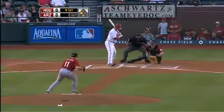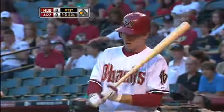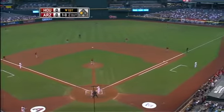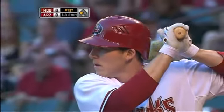So now Stephen Drew. The runner did move up to third, so if there is a wild one, the run could score, but Upton comes up empty. Lopez at third. Drew had that hitting streak snapped yesterday, but he did walk. He has hit in 14 of his last 15 games. 21 hits during that time.